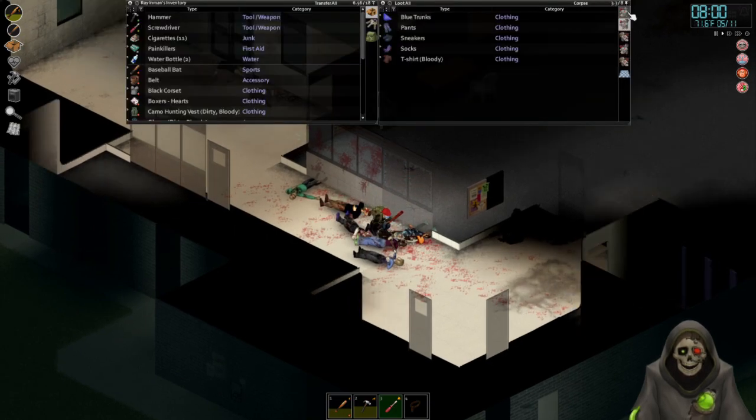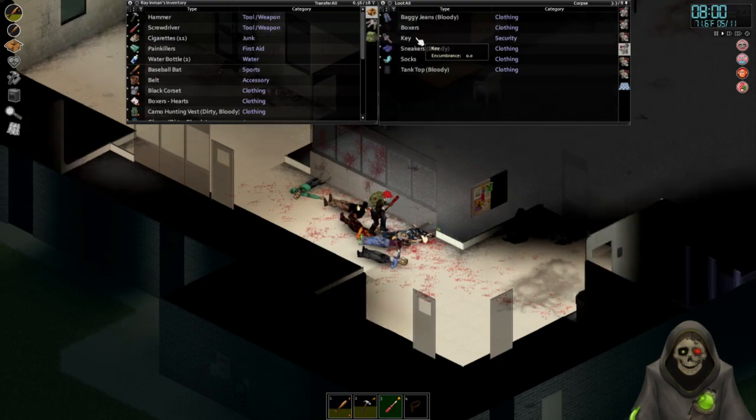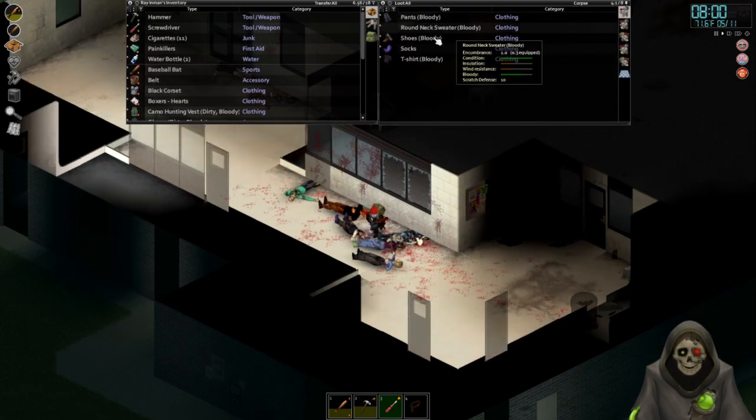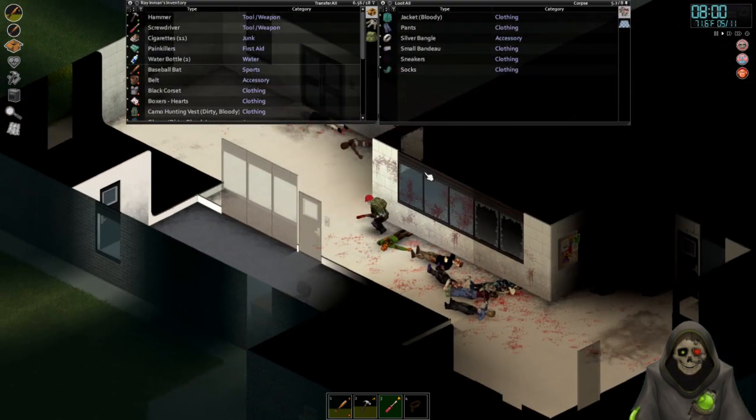Do you guys have anything on you? Key. Another key. I will loot my previous person's body here later, but for now, let's just try to clear the zombies so it's safer.